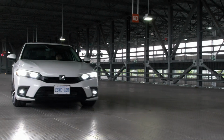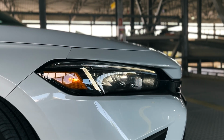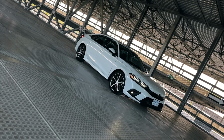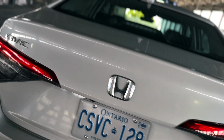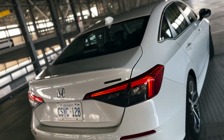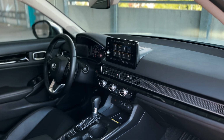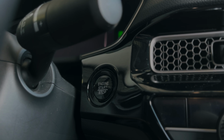This is the 2023 Honda Civic, and of course it was built for just a small niche market that's called Planet Earth. It's just the car that everyone wants and buys, and being the most popular car in Canada for over 20 years, this 11th generation has grown up quite a bit. It's simple, clean, and subtle, yet there's still a lot of fancy tech and features that still make this the king of compacts.